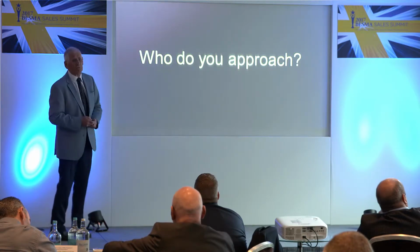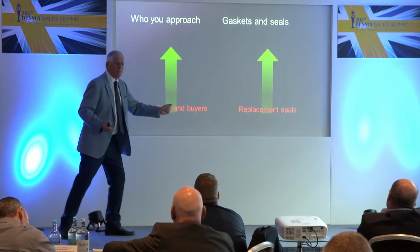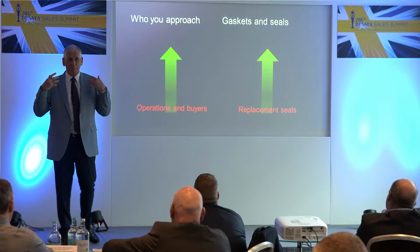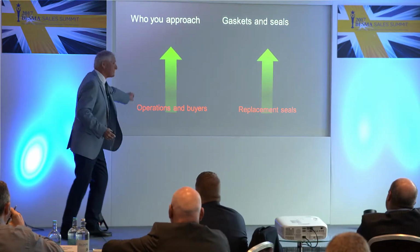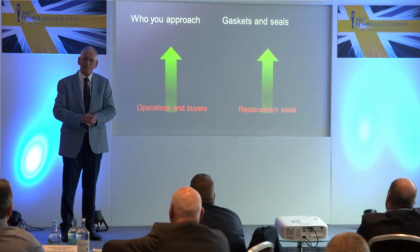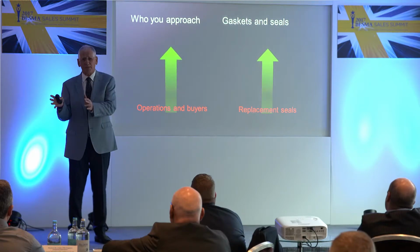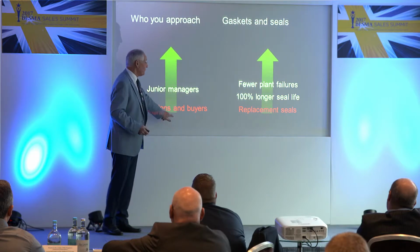So who should you approach with this? If we have replacement seals at the bottom here, you'll most probably find that most seals companies, and this particular American seal company were the same, when I first sat down with them, I said, who do you actually approach? They said, we approach buyers and we approach operational staff, the maintenance managers. Those are the people who organize seals and replacement seals for their companies. And I said, okay, so what's the problem? They said, well, they'll buy the conventional seals, but they won't buy 5 times as much. Why won't they buy 5 times as much? Because they're 100% longer seal life. Why won't they do that?